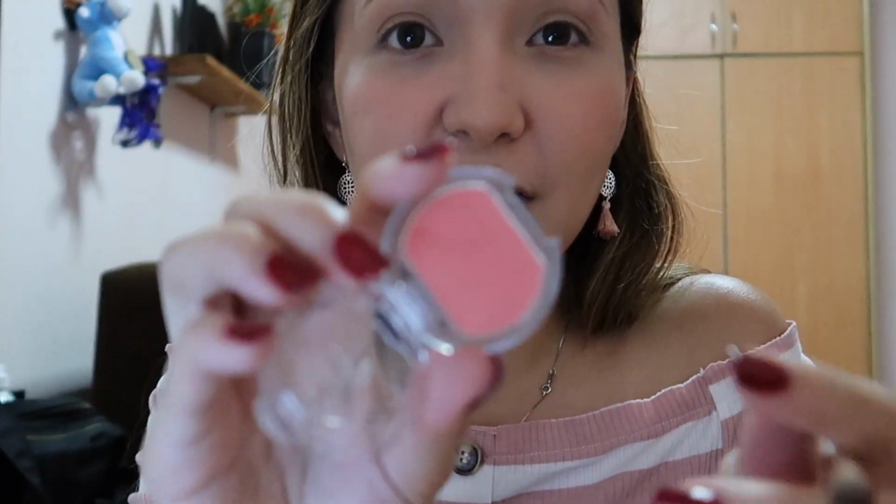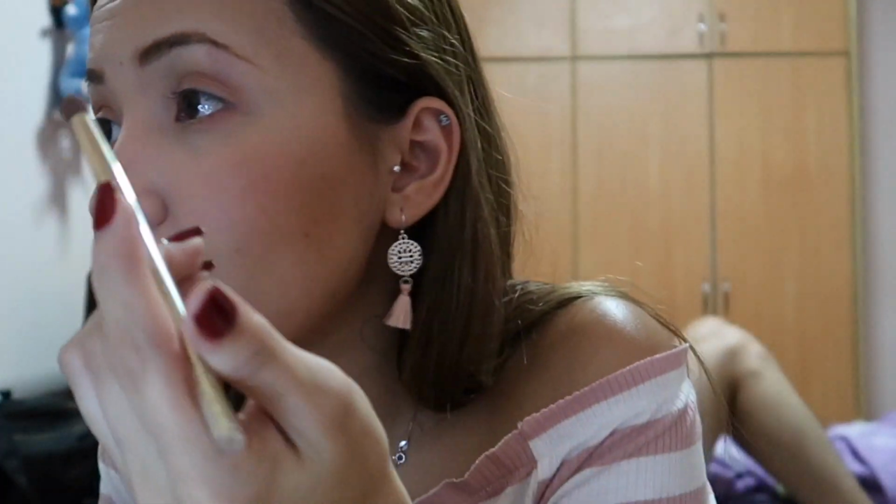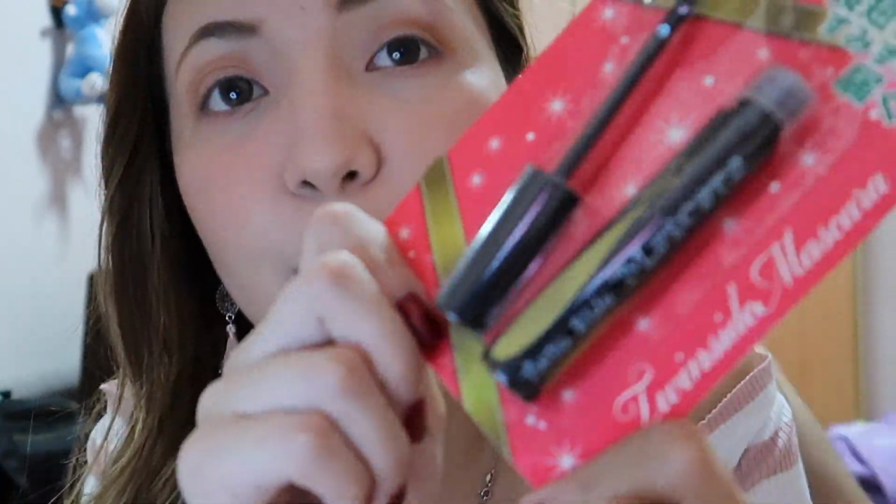And since wala akong nakuhang eyeshadow, siya na yung gagawin kong eyeshadow. Just to add up a pop of colors on my eye. Nga pala guys, I will use yung ito ulit to deepen the outer V of my eye. And then wala akong nakuhang eyeliner. So I will skip eyeliner and I'll just proceed to put on this mascara.